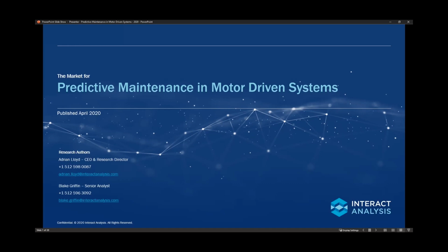So my goal with this presentation is less to talk about the technical aspects of the technology that is used within predictive maintenance. It's more to provide context for all the other presentations that you'll see today and try and give you a perspective of where we believe trends in predictive maintenance are going, some of the technologies that we think are going to be winners in this area, and then some business models that are emerging that we believe are enablers of predictive maintenance. My co-author on this report was a man named Adrian Lloyd. He's our CEO and research director, and I'll introduce him as well as some of the other leaders of this business a little bit further on.